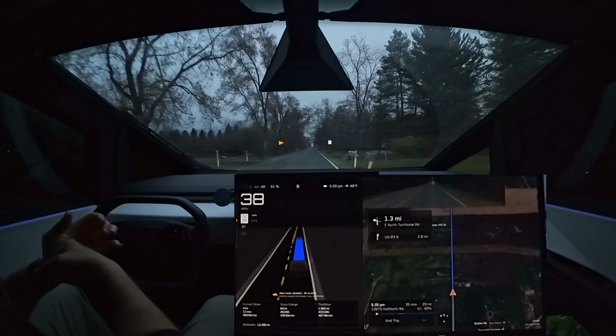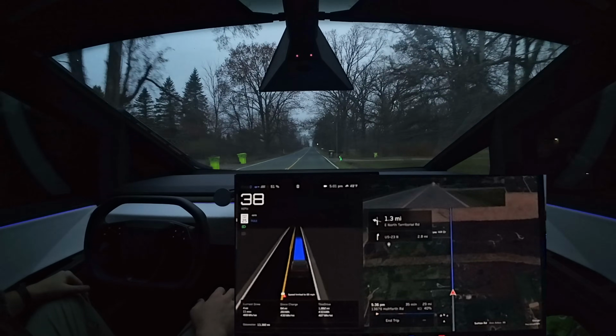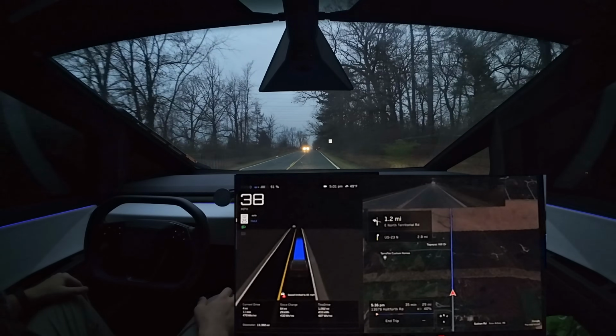I don't know if you've ever experienced automatic emergency braking in any vehicle. It is not a pleasant experience, especially if you have somebody behind you. I mean, it is like you hit a wall, it stops so hard. So definitely a bad experience there.